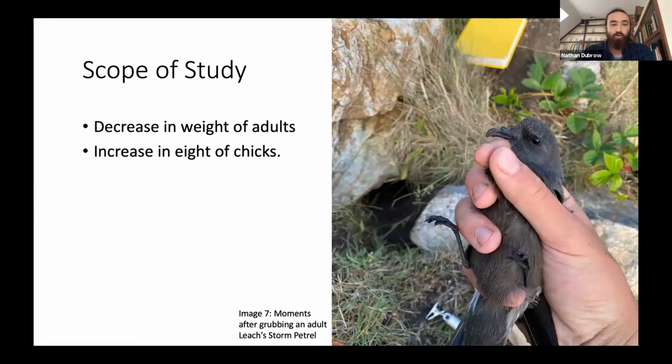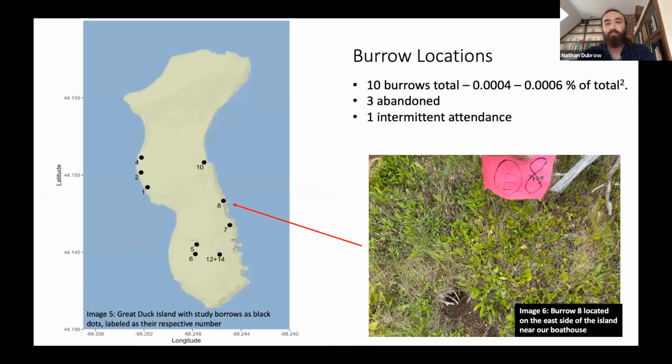First, the scope of the study: I wanted to look at the decrease in weight of the adults as they're incubating their egg, as well as the increase in weight of the chicks. So first, we had to find burrow locations.